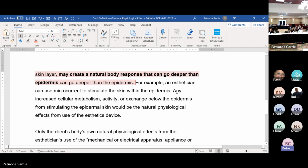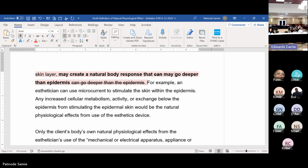Sorry, my hand wasn't really up. I was just wondering how an esthetician could destroy muscle, but thought that was interesting. That's what she said. What did she say? It sounded odd.